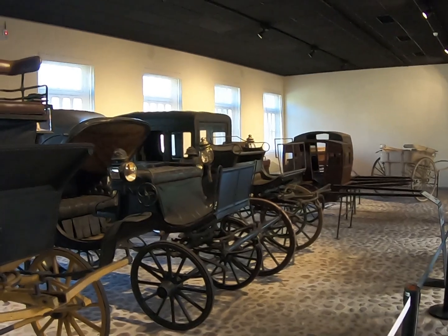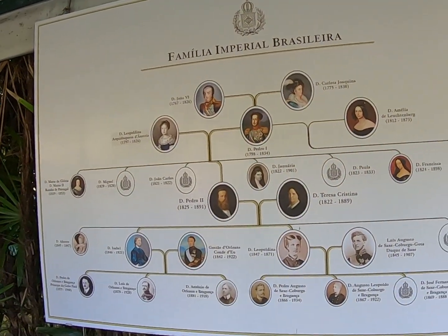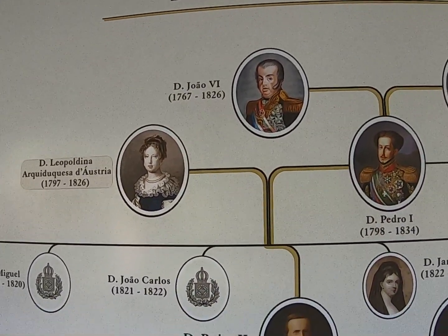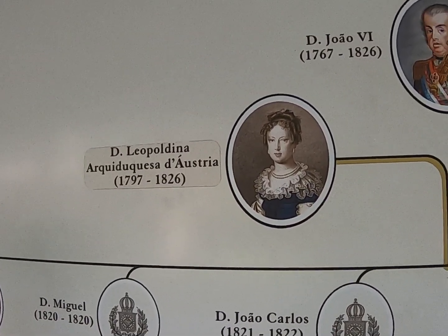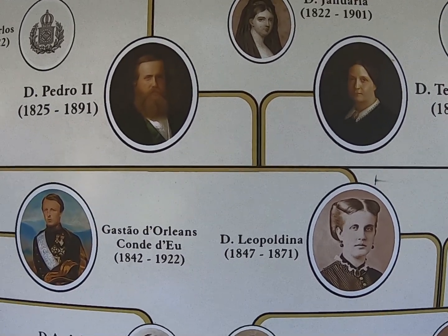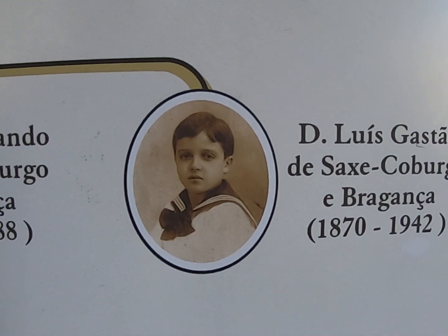All right, well, this kind of wraps up our visit here to the Imperial Summer Palace in Petropolis. So, as we say goodbye to the palace grounds, there is here the layout of the imperial family and how they descended. Very interesting. So, from Portugal, Dom João, and then the next, his son, the first emperor of Brazil, Dom Pedro, and he married Leopoldina of Austria, and then they had the son Dom Pedro II, and she married Teresa Cristina, and then they had children, but Brazil became independent and no longer had an emperor, but they lived on until the last one, 1942.